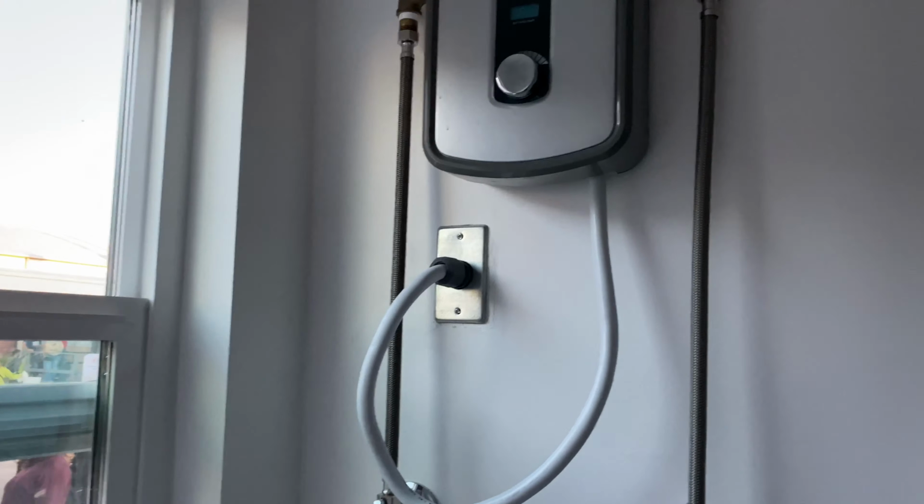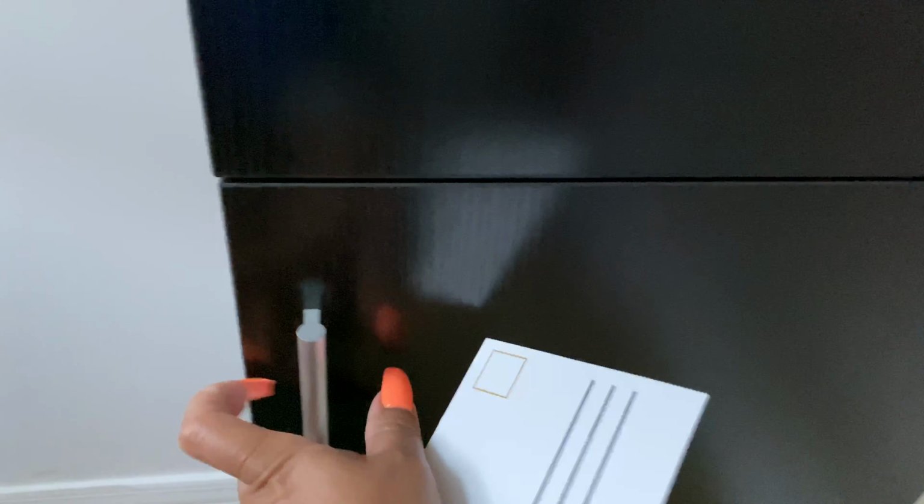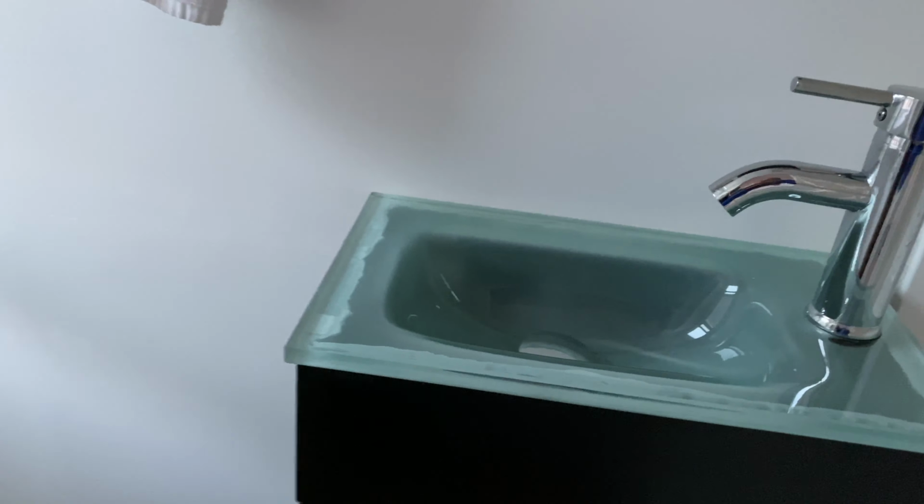Just look. That's enough. A little shower. I mean, everything you have to do. You got a dishwasher. Oh, the shower's right there. Toilet right here. And then shower. And then a little bitty cabinet. Wow, this is nice.